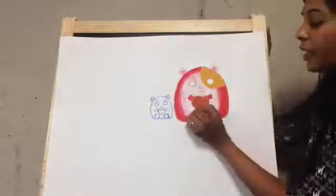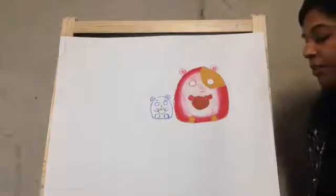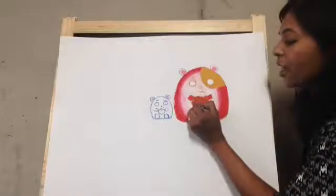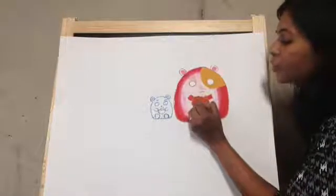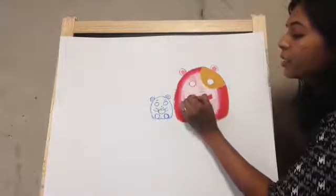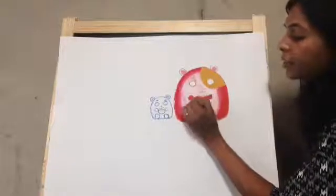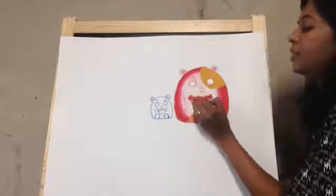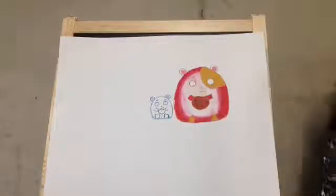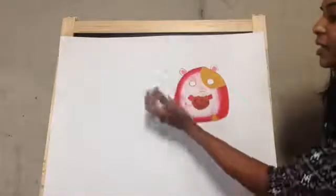So we need to be really careful that we are not smudging the art. I gave a cookie which is going to have teeny tiny chunks of chocolate. So I'm using dark brown to do the chocolate chips inside the cookie. Yeah, very tiny rounds. It's not too crazy. The rounds are really tiny.